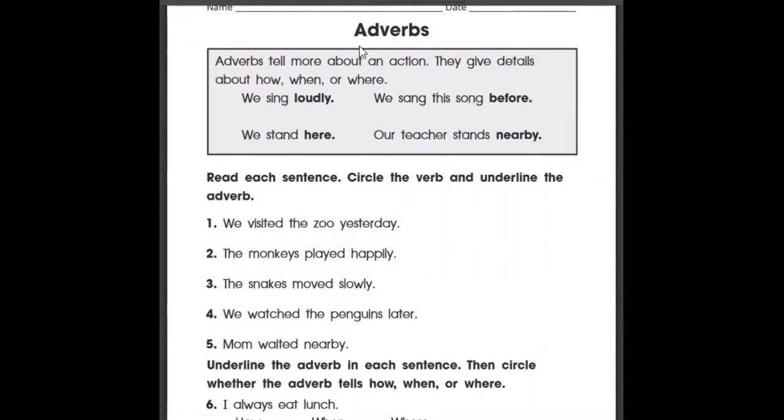Now we're talking about adverbs, and adverbs has that word verb right in it. Adverbs tell us more about the verb, the action words. So they give details about how, when, or where. Usually, the most common adverbs are how. How did you do it?